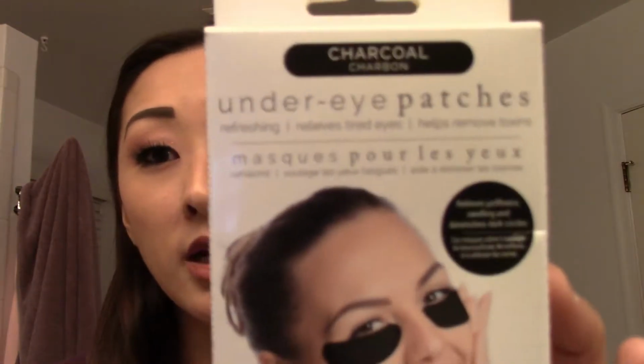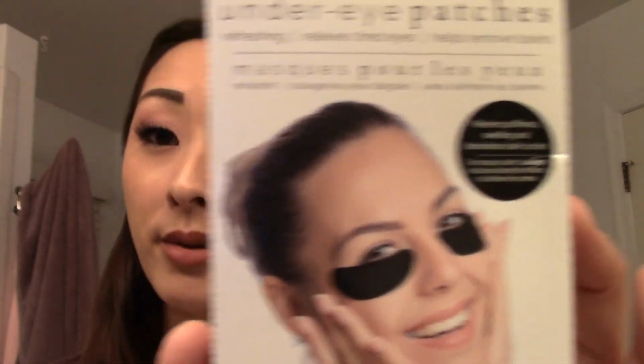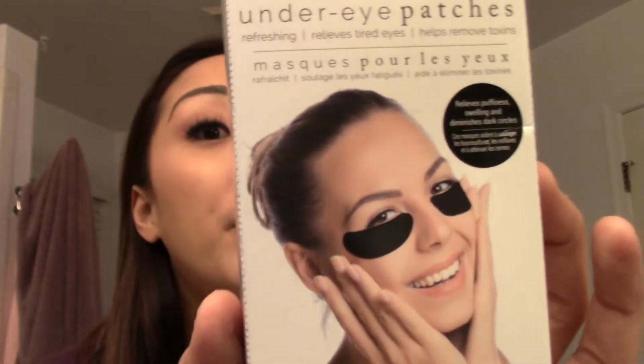One of the products I did like out of the charcoal products that I picked up this week is the under eye patches. So that's what they look like. They look like a football player. But these are nice, and you leave these on for 30 minutes.